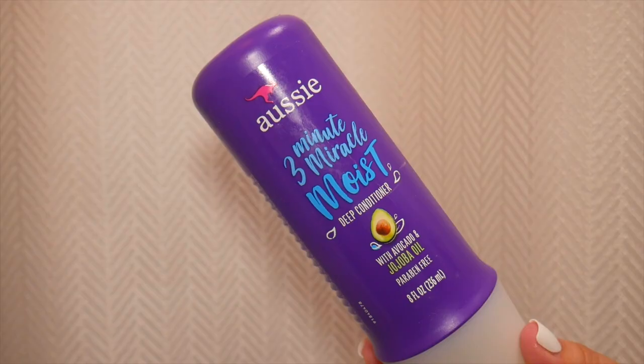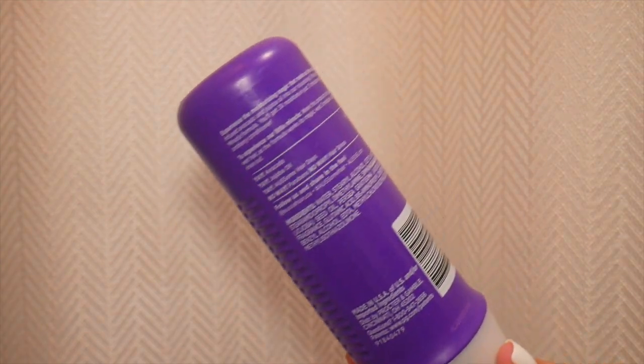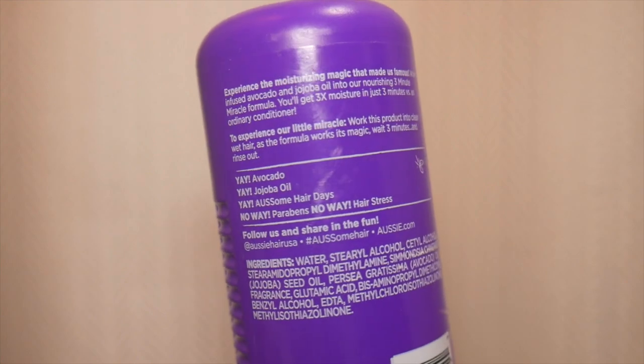So this is who was leaking in there, which I will say D plus on the packaging, because it's just a spout. There's no lid cover, and I always fear that it's gonna leak, and that's exactly what happened, wouldn't you guys know. But this is the Aussie's 3-minute miracle moisture deep conditioner. This is the avocado and jojoba oil.